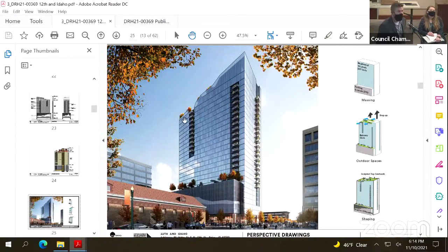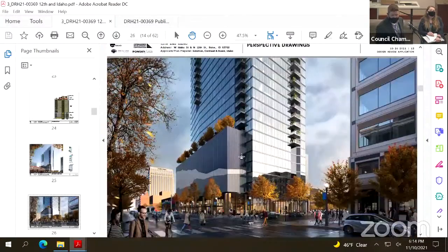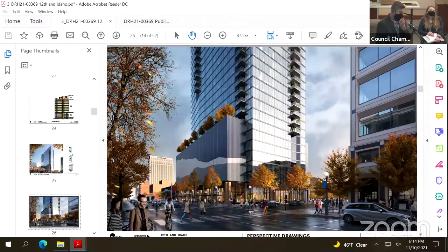Some illustrations of the proposed building, this one being from Idaho Street. And then a closer kind of ground level view as well. As mentioned, the applicant was in agreement with the conditions of approval.